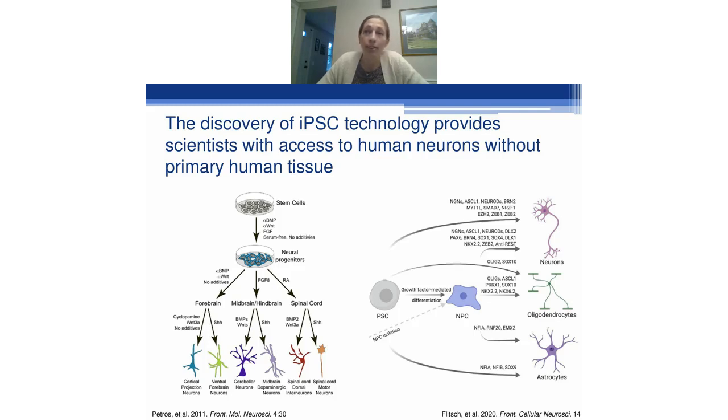However, if your project is interested in looking at the role of a particular patient variant in the process of development, this kind of differentiation with transcription factor overexpression will bypass those developmental stages and may not mimic that process exactly. But these populations are more homogeneous than the others, although there is still some mixture of neural subtypes in these differentiations. And they're great for screening because you can have more similarity across your cell culture.